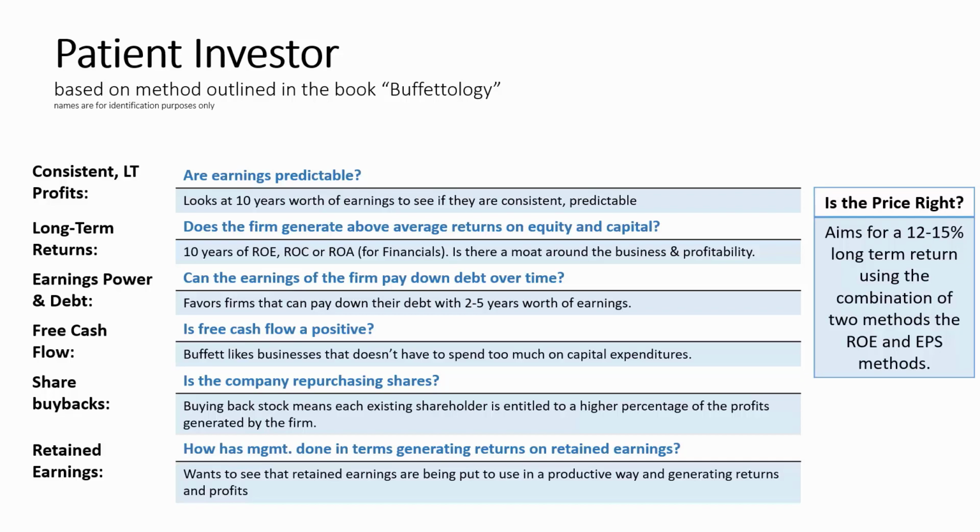And then it looks at retained earnings. The model looks to see how retained earnings have contributed to the profitability of the company. So the model that we run takes the total retained earnings for the past 10 years and compares it to the total gain in EPS over that same period. Lastly, the model uses two methods, the return on equity and the earnings per share method, to calculate the future stock price. It tries to get at the question, is the price at these levels right, and are the future returns on the stock acceptable and attractive? There can be a wide variation here, so we take the average of these two calculations to determine the future expected return.